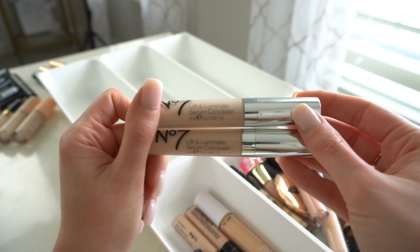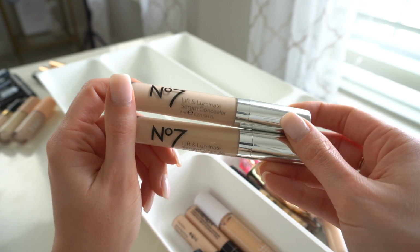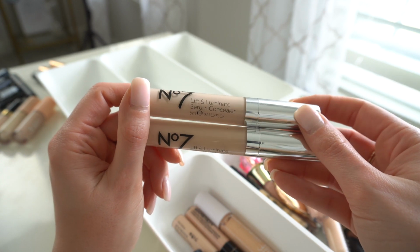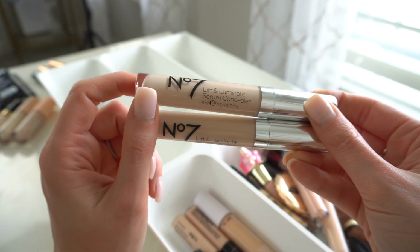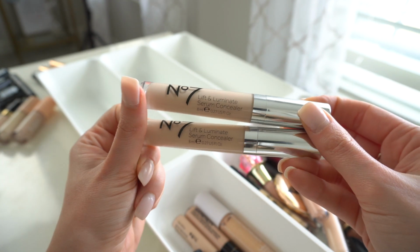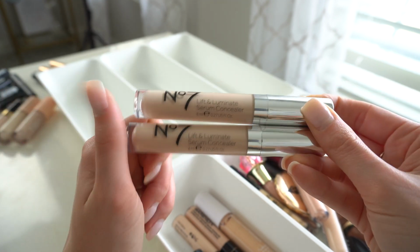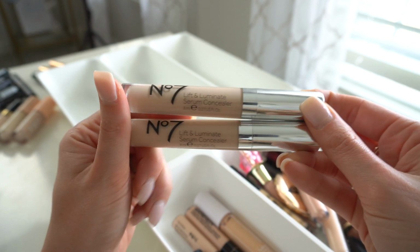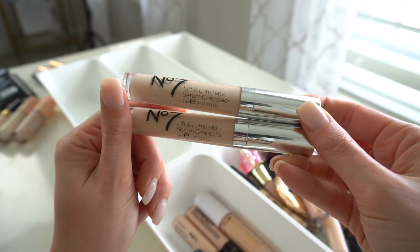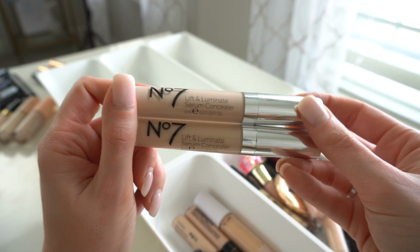A few weeks ago, I probably would have said I would declutter these, but I used this concealer in the video I did recently using makeup that I never use, and I actually really did like it. I do have fair and light in this one. This is a very interesting consistency. It's pretty lightweight, but it is on the thicker side. It gives pretty decent coverage. So I will be keeping these.